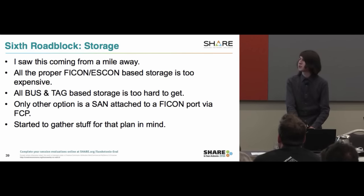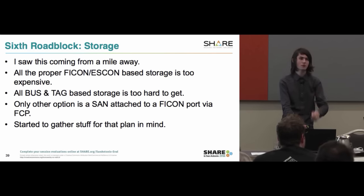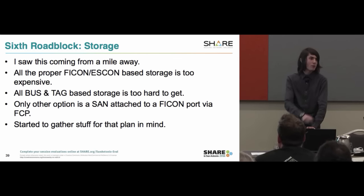I've seen some people score stuff cheap, but I didn't see anything pop up. All bus and tag storage is too hard to get. If anybody knows of any, let me know. I will hook it to that machine. I'm sure there's one or two basements around here filled with it. Well, then tell me about it.